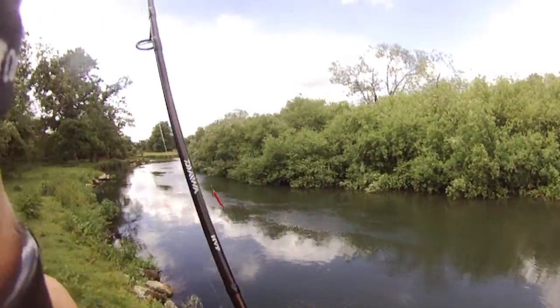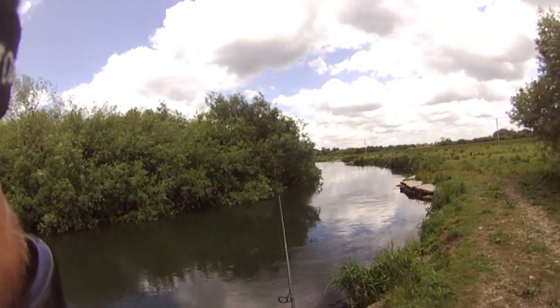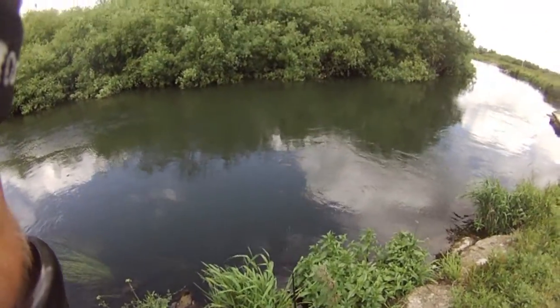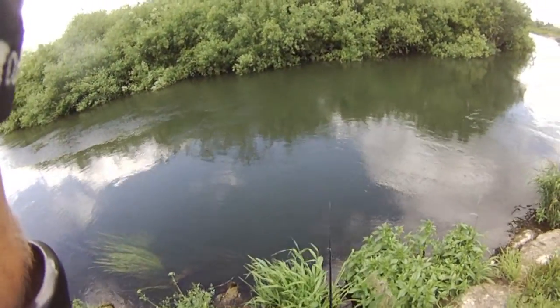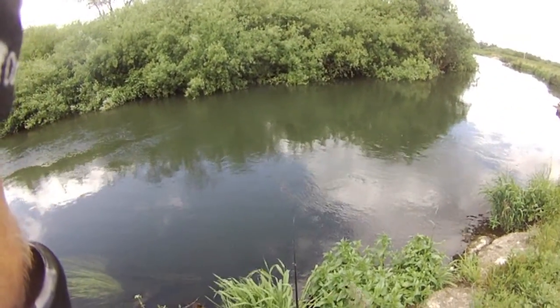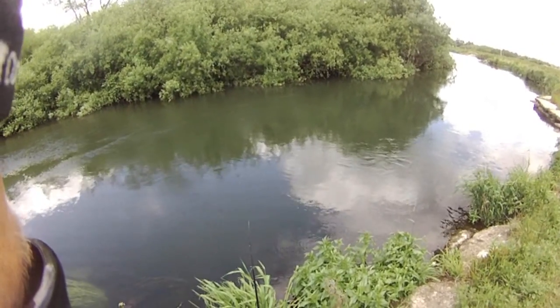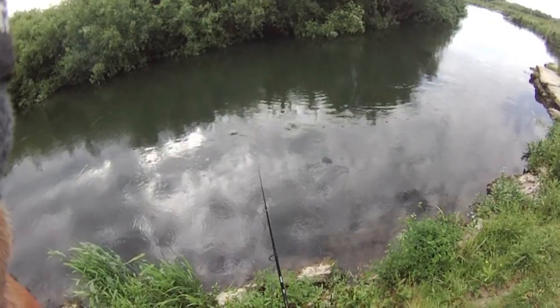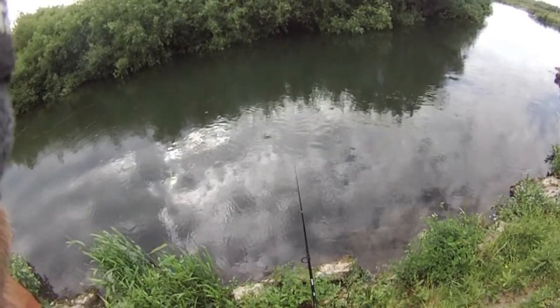Just had a big salmon follow, tucked in this hole here. It's in this deep pool. There's salmon in here, ladies and gentlemen. It just came up and followed the Mepps back. Nearly had it. And there's hardly any weed down here, so you should be okay with the Mepps. Taking it around on the bend here.